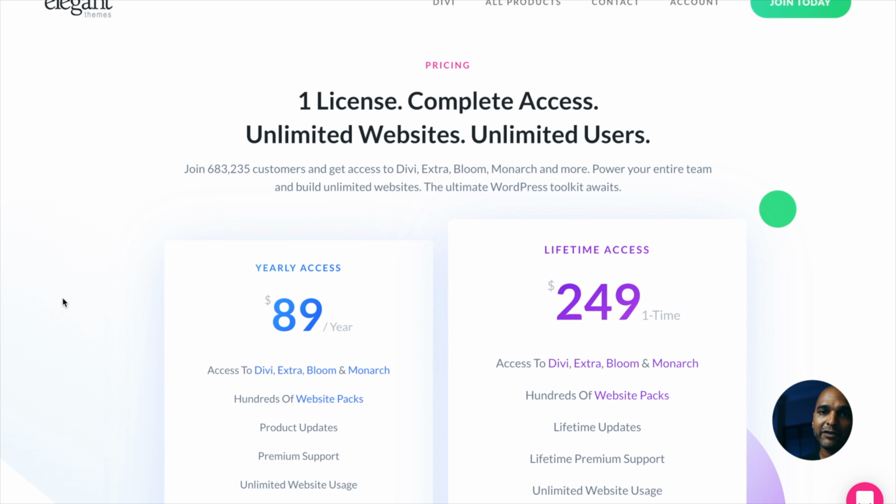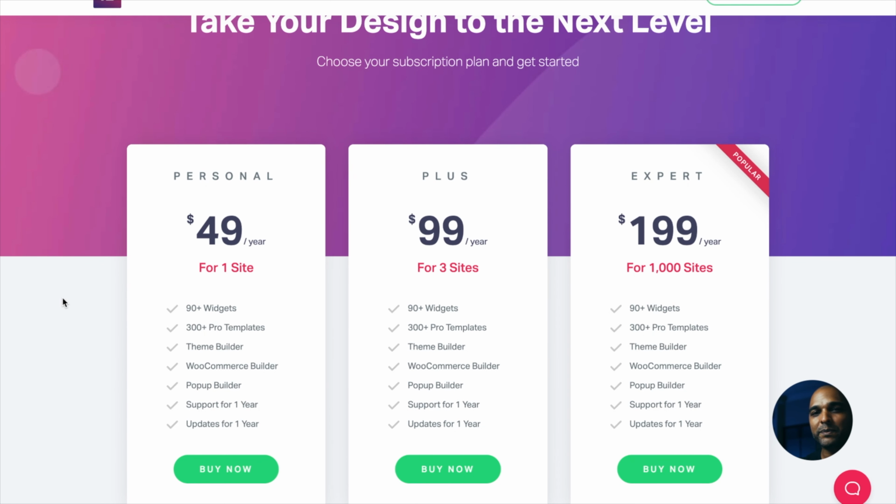But I feel like if they move to a different business model, maybe they could have more resources to change some of the shortcomings of the tool, like the shortcode stuff and other things. But all in all, it's a great tool and a solid tool if you want to build a business around creating websites.